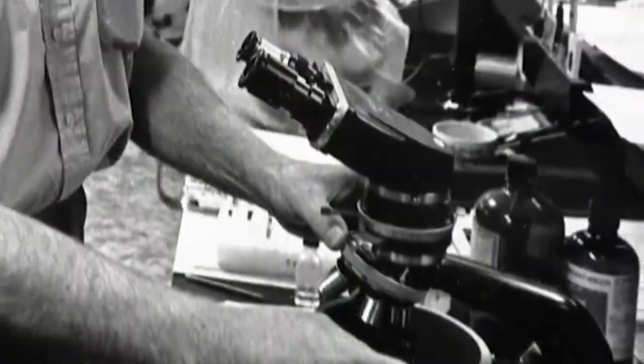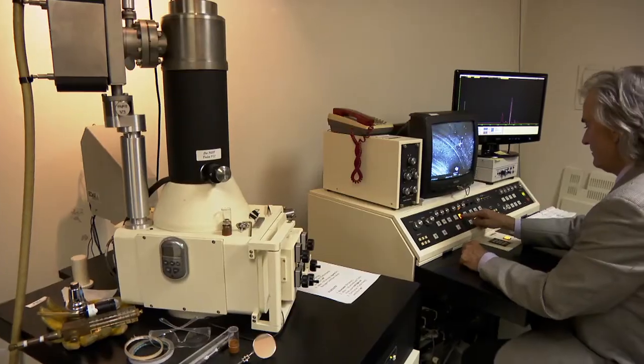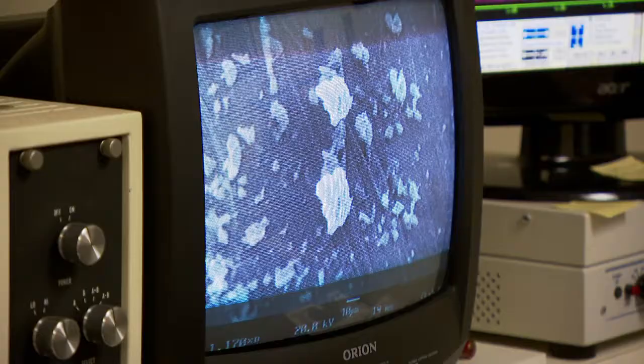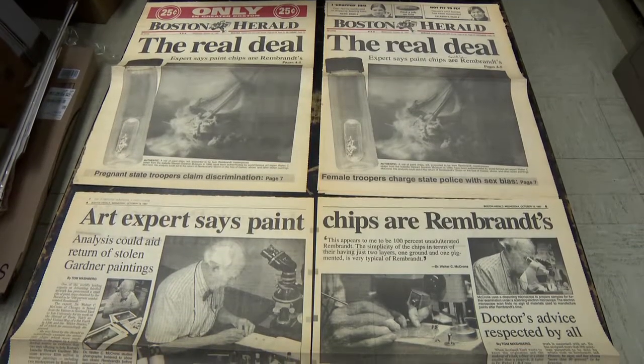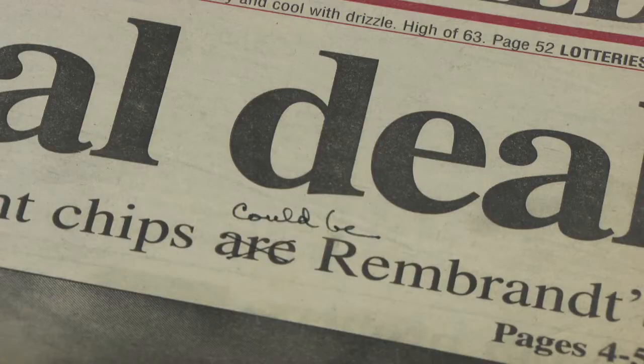After McCrone used his polarized light microscope to analyze a work, he handed his results to Laughlin to confirm them with an electron microscope, including on the analysis of the alleged Rembrandt. And his conclusion right away with that limited palette, he was only given a few chips, was that yes, this certainly could be a Rembrandt. And that was the question that was asked of him. Meaning the paint chips could have come from one of Rembrandt's contemporaries as well. A stickler for detail, McCrone wrote in a correction on his copy of the Boston Herald's article about his work.